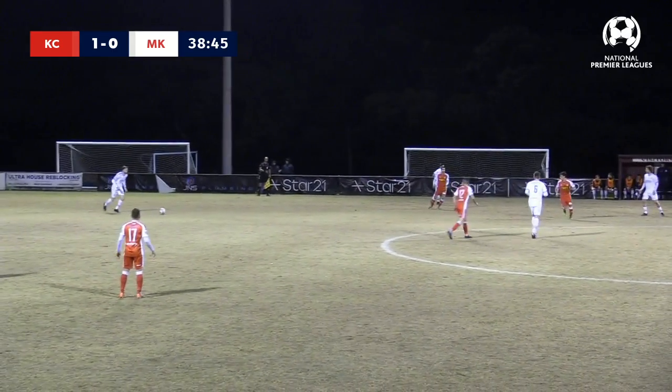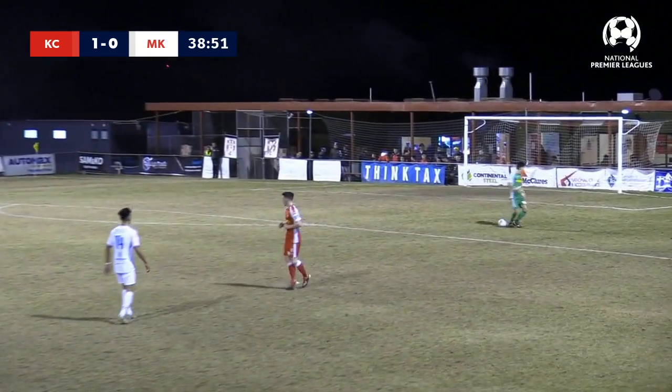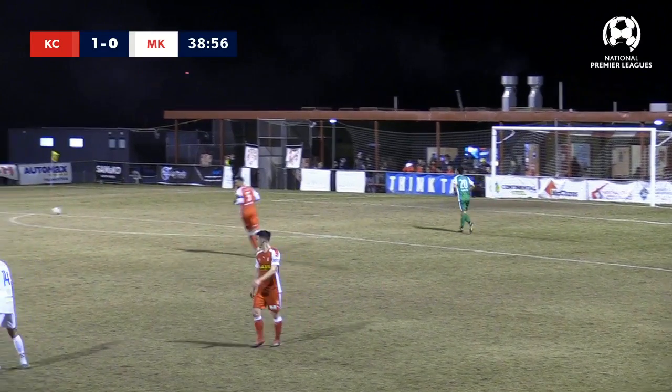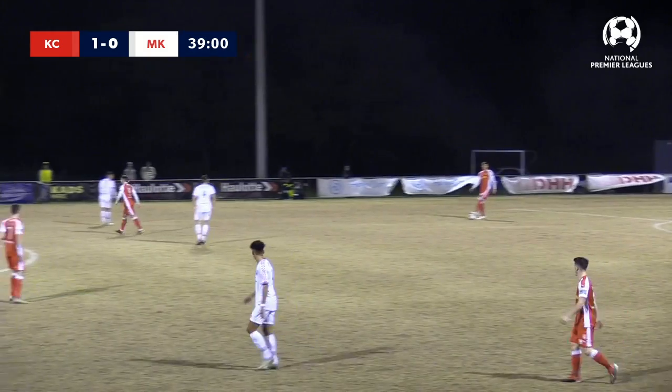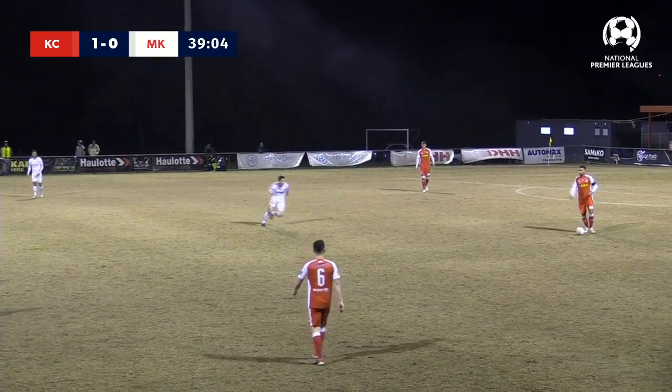Jocic. Back with Bryce. That ball's to no one in particular. Sugi will, I think, take his time over it. Gets things going again through Aiden Fetahajic. Sakizada.